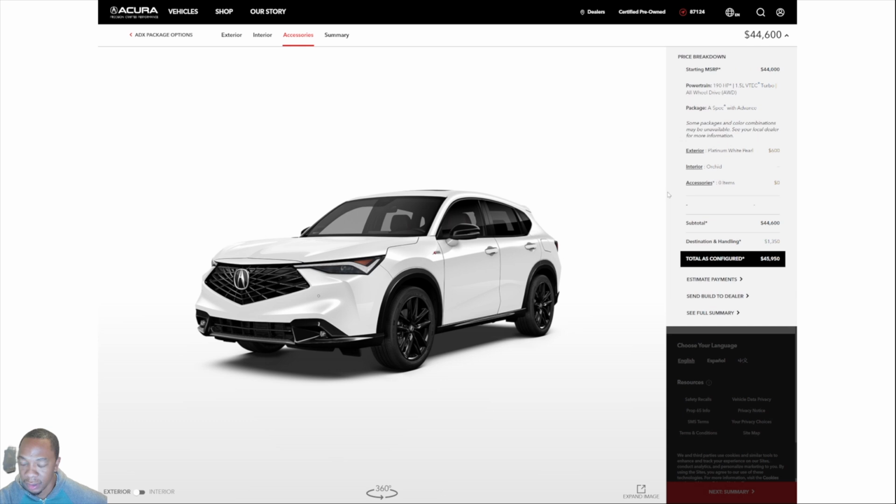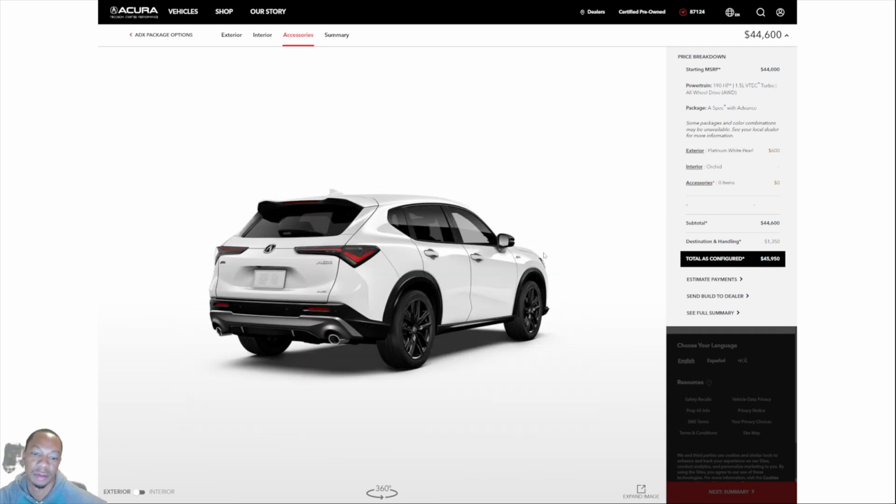So I don't think I went over pricing in my walk around video, so here we are. So we got starting MSRP is 44 grand. The platinum white pearl at $600. Destination handling is $1,350. You're looking at $45,950 for a fully loaded ADX Advance.